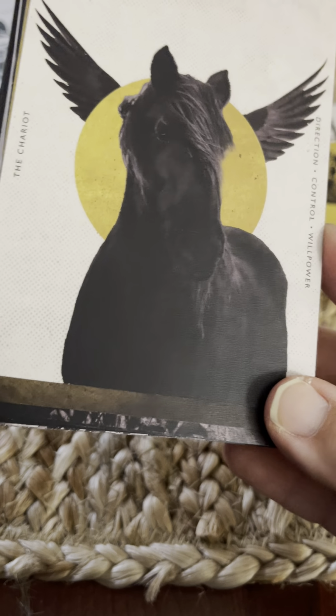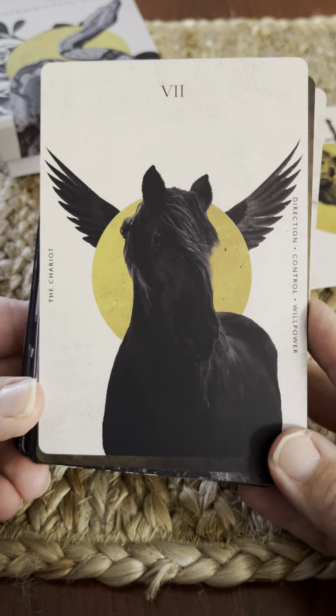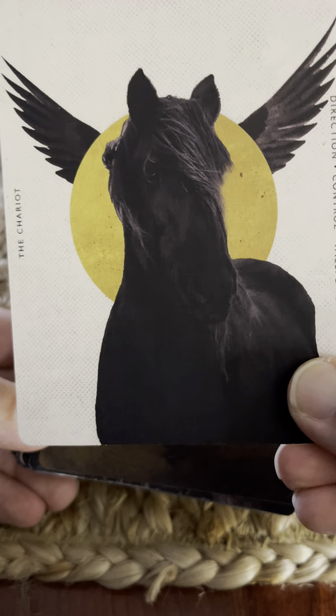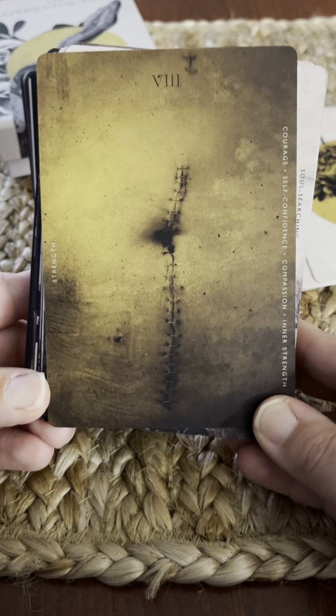The Chariot. I will say it is a little bit easier to see this artwork in person. I mean, it is very dark, but it's not impossible to see. It's a little bit easier to see when you're actually holding the card. I will say that.